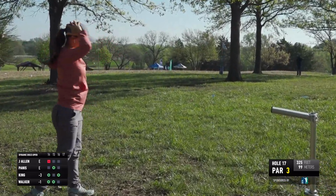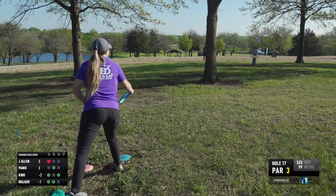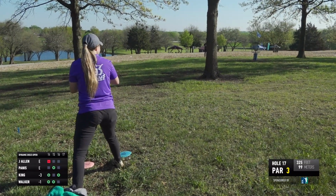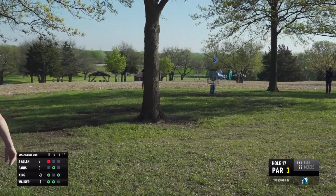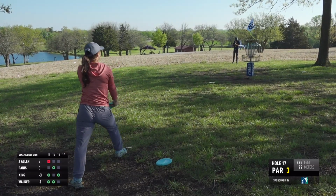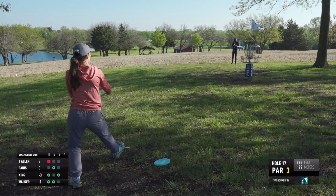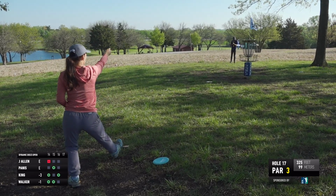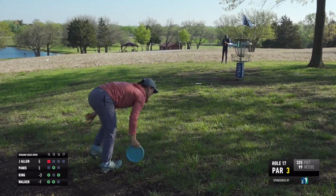Oh. Lost the hat. Caught the hat. Tree tried to catch the disc, came up a little bit short there. Macy's drive. Solid, right? CTP. Yeah. And she's like, I don't want any of this basket. Nope. Laying it up. Take your par. Par is good on this one. It really is. Did anybody get it? No. Yeah, this is one of a couple holes out here that is really out of range.